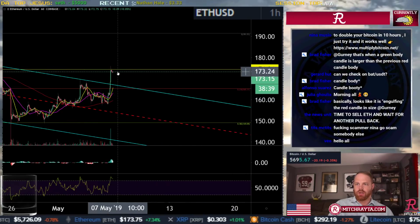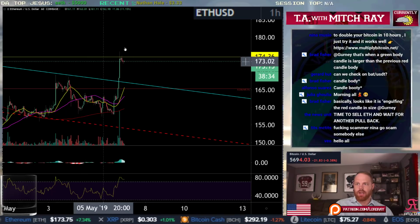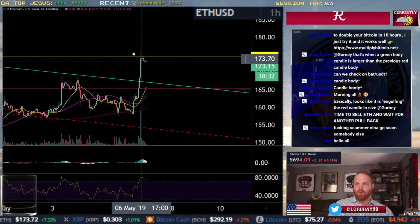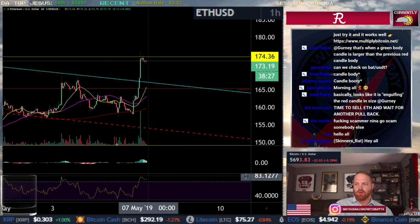Let's see what we can do. It looks like we're starting to consolidate already a little bit at a critical resistance at the 88.6% retrace. We are selling off just slightly, just a little bit. Your 60 minute and 4 hour, you're overbought on both of those.